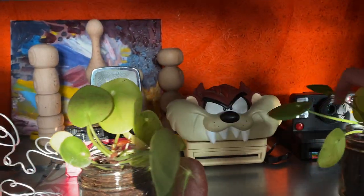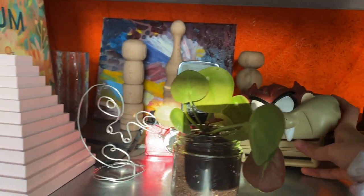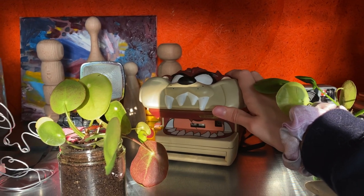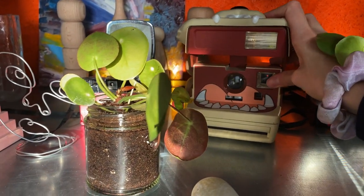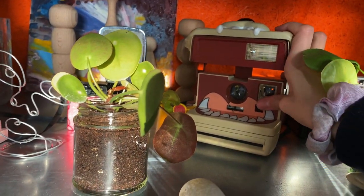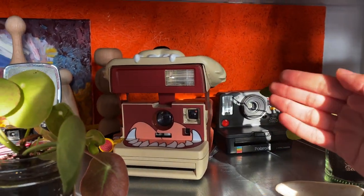This, fun fact, this was my first camera ever. My dad got it for me when I was about 5. And wait, let me open it. So as you can see, it's a Polaroid camera, but the Taz Monster, I think that's his name, Taz Monster version. Anyway, I love it so much and I've had it forever. And honestly, you can sell them for quite a bit of money on eBay, but I would never, never, ever, ever get rid of it. And next to it, I've got a modern Polaroid.